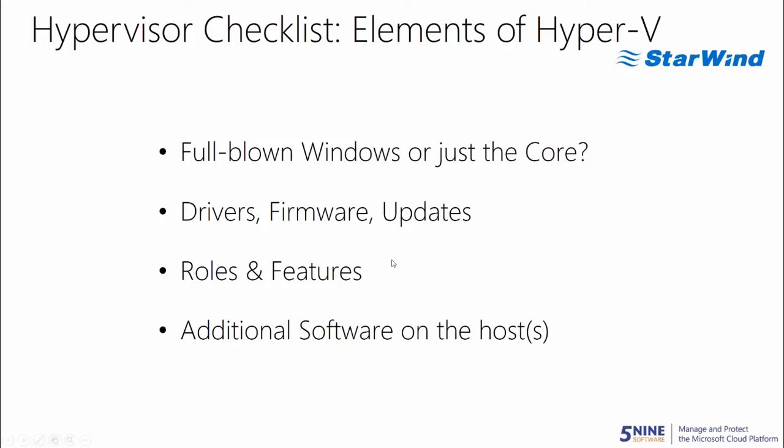Roles and features, if it's a Hyper-V cluster, just leave it with as few features as you can. So it will be the Hyper-V, the failover clustering, the multipathing, and I guess that's it. Everything else can be virtualized, and just make sure you're not installing any database software right on the hypervisor. Once you can do it, but you will not like the results. Let's put it this way.